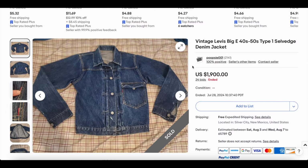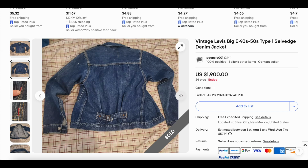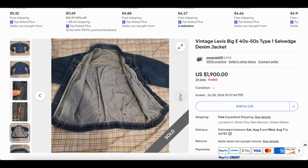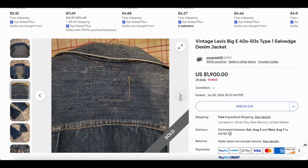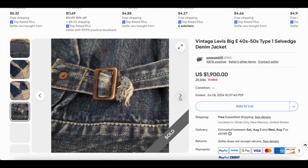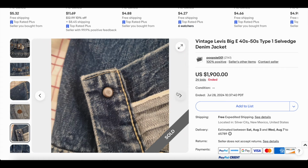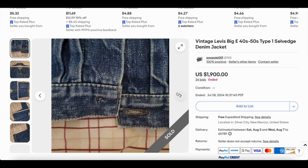Right now we have another Type 1. This one did a bit better, and you can tell why. This one is definitely in better condition, cleaner all the way around. It looks like it does have its red tab. There may be a little bit of paint splatters, but just barely. So not bad. Still a beautiful jacket.